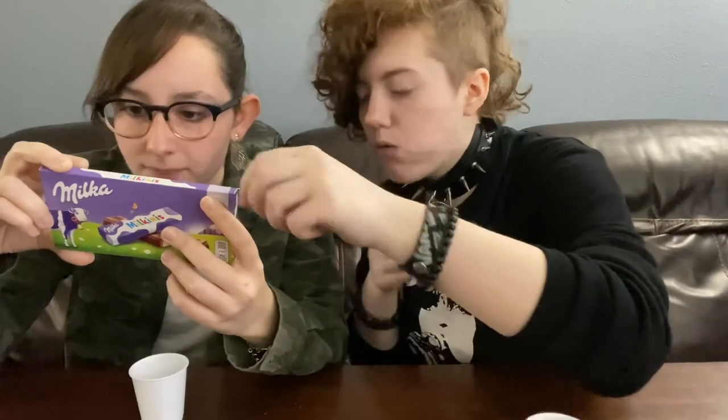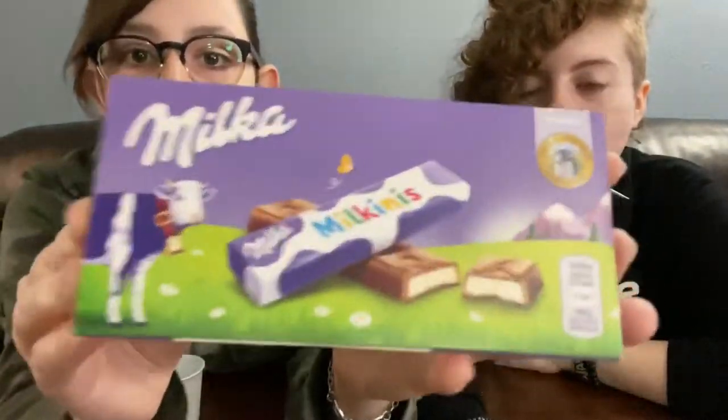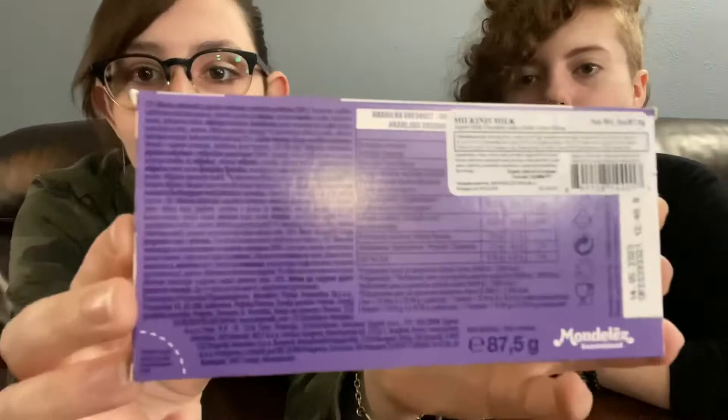Milk, creamy. Expiry date is European. Manufactured by European. Product of Poland. Aha, I was right! Poland! I was thinking that it was Polish. Big brain. Milkini. Was it good? Yeah, it was pretty good. It's so good.